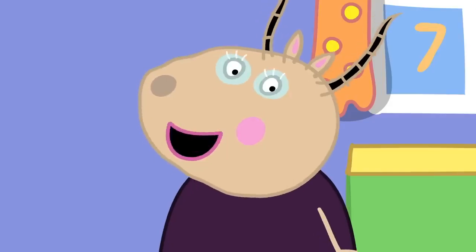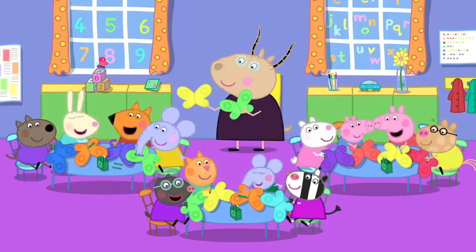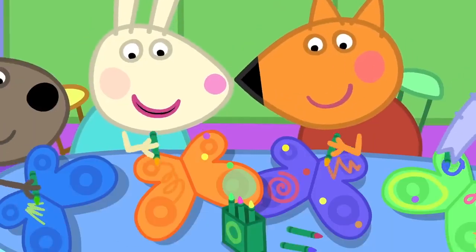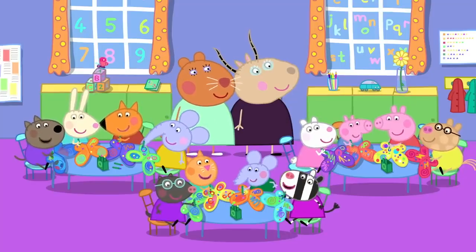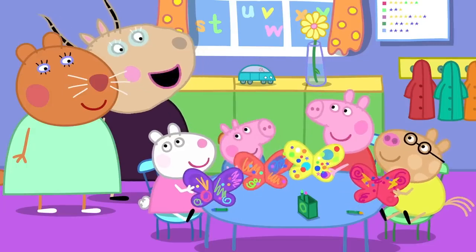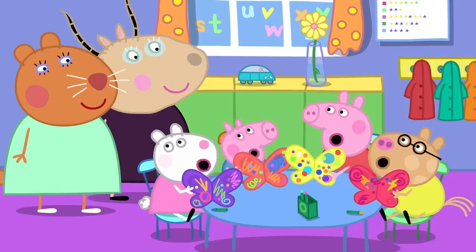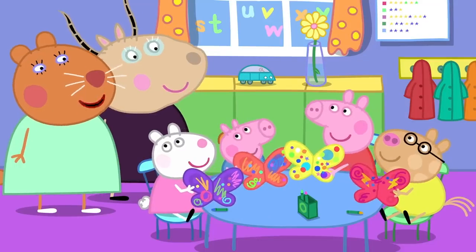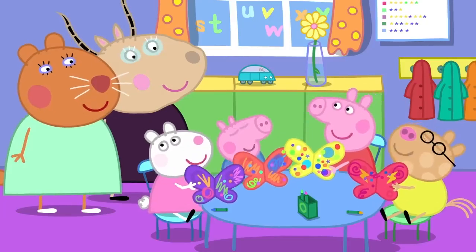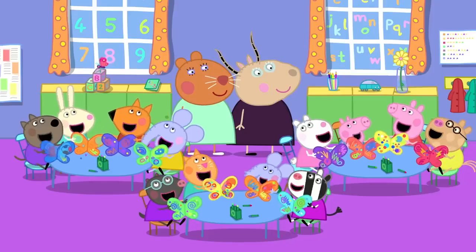Who wants to decorate one of these paper butterfly wings? Me. All the children are making beautiful butterfly wings. Oh, lovely. Can we do a butterfly dance? Yes, but we don't start as butterflies, do we, children? No. What was the butterfly before it was a butterfly? A caterpillar. That's right. First, you should do the caterpillar dance.